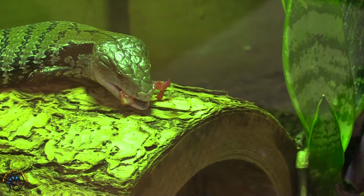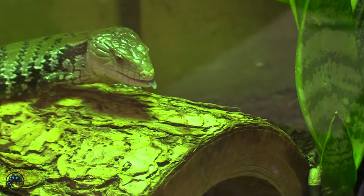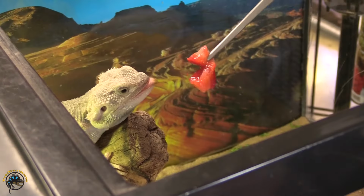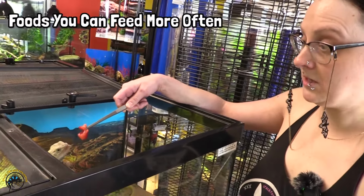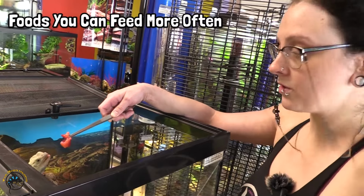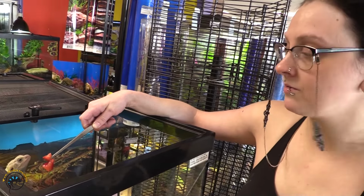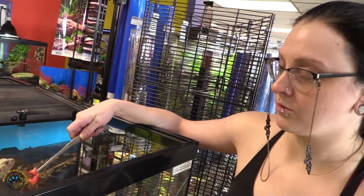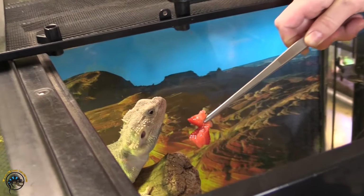Let's go feed something else and move on to the things that you can feed about once or twice a week. All right, so let's move on to the types of foods that you can feed more often, so like once or twice a week. A lot of them are mostly vegetables, some are fruit. The vegetables are really good for you and can be fed a lot more often.